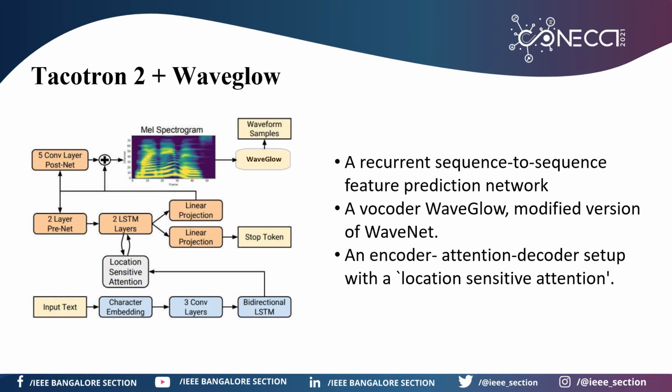We use a pipeline of two DNN models. First, text is fed to Tacotron-2, which converts text into MEL spectrograms, and this is fed into the WaveGlow vocoder, which generates the speech signals. Tacotron-2 is a recurrent sequence-to-sequence feature prediction network with an encoder attention decoder setup. The vocoder WaveGlow is a modified version of WaveNet.